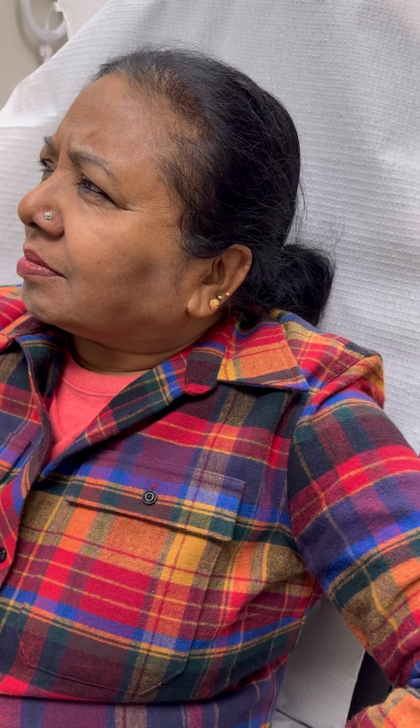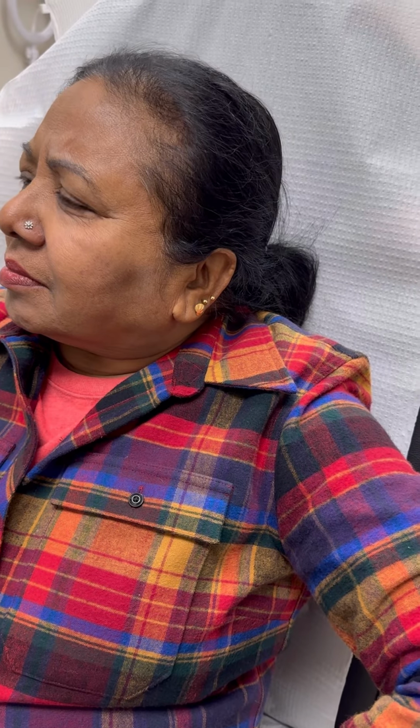Yeah, let's do it. So would she be looking swollen, like how you bruise if you bump into something? No. Okay. She could get a little bruised, but it looks like little mosquito bites, and that'll go away within 10 minutes. Okay. Mm-hmm. 10 minutes.